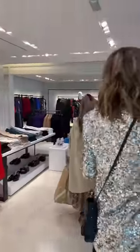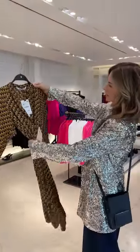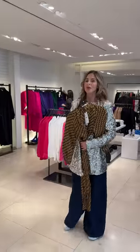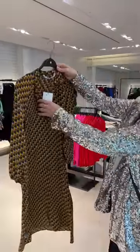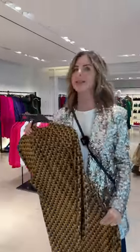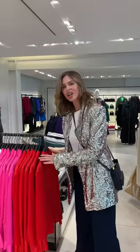So I'm going to go with this first. I just thought it's simple, but I think with a belt, it's actually a really nice print. It's a sort of retro 70s print with a little balloon sleeve. You can wear it with some long dangly necklaces. And I think it's what I call poly silk. 49 quid, okay.